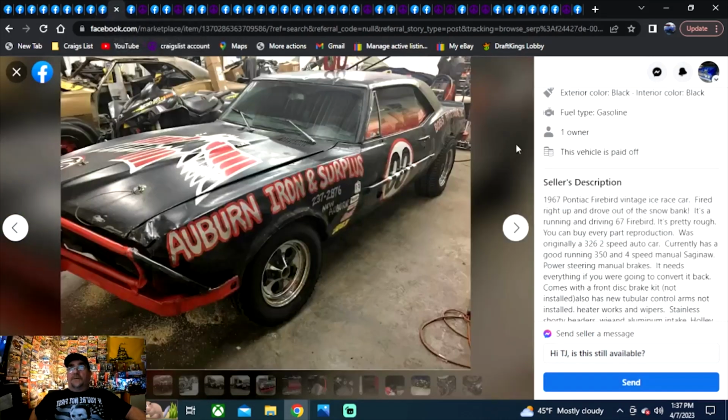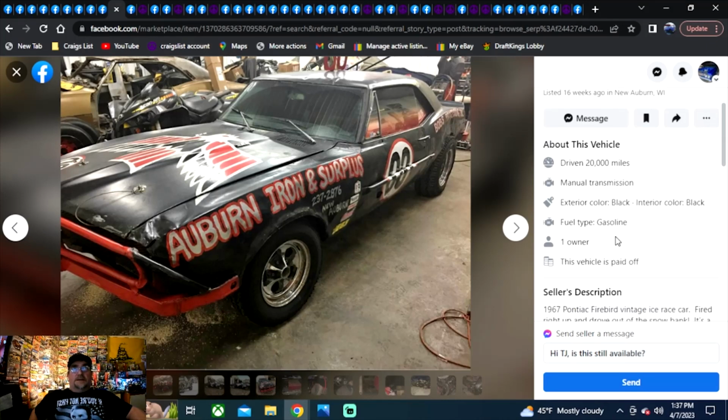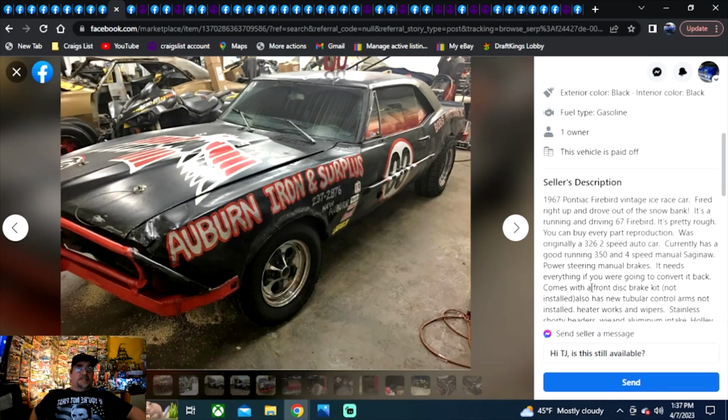On to another one. It's going to be a 1967 Pontiac Firebird Coupe 2D. 5 grand we're at. 16 weeks down here, Wisconsin. Digging the Keystones. We've seen a lot of Keystones these last 2 episodes, right? 1967 Pontiac Firebird. Vintage ice race car. Fired up and drove out of a snowbank. It's got a 326 2-speed in it.